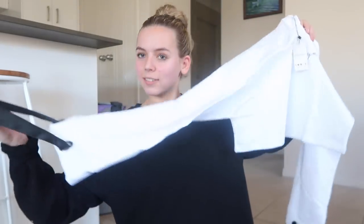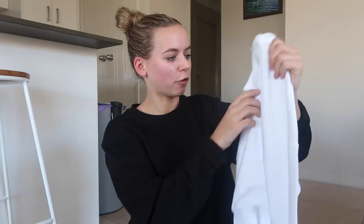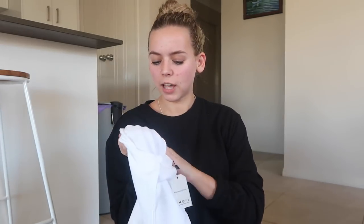I think this might be a sweater. Oh, I don't like the sleeve, but that's my own fault for probably not looking at it properly. It says "boy bye" on it, which is kind of cute, but I don't really like the saying, but I like the style of it. It's not fluffy on the inside, but it's not thin either. It's not t-shirt material. So it's like a little cropped sweater.